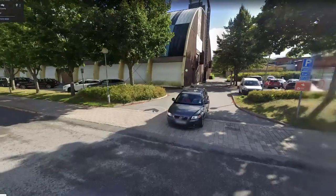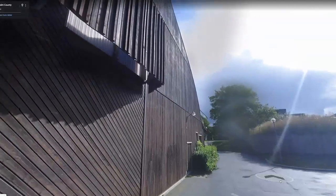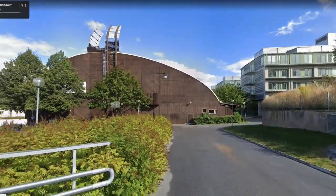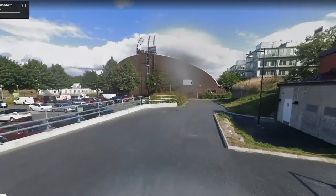So we're beginning our tour at Stockholm University, which is a public research university in Stockholm, Sweden, founded as a college in 1878. With over 33,000 students at 4 different facilities, including law, humanities, social sciences, natural sciences, and it's one of the largest universities in the Scandinavian countries.